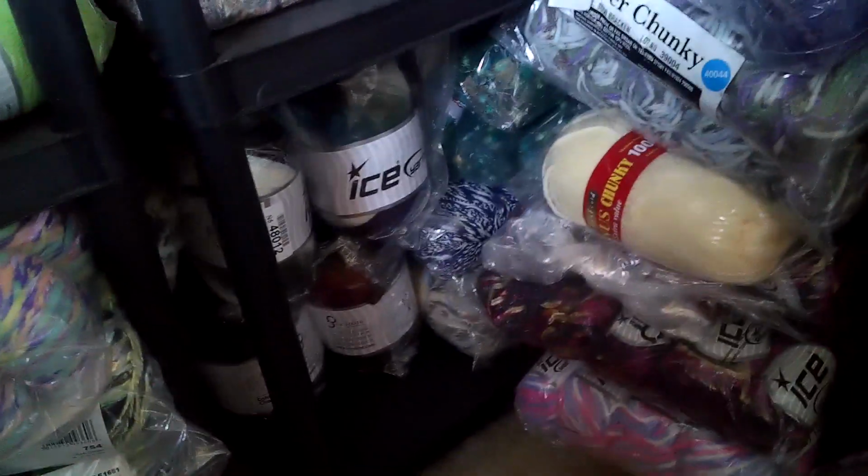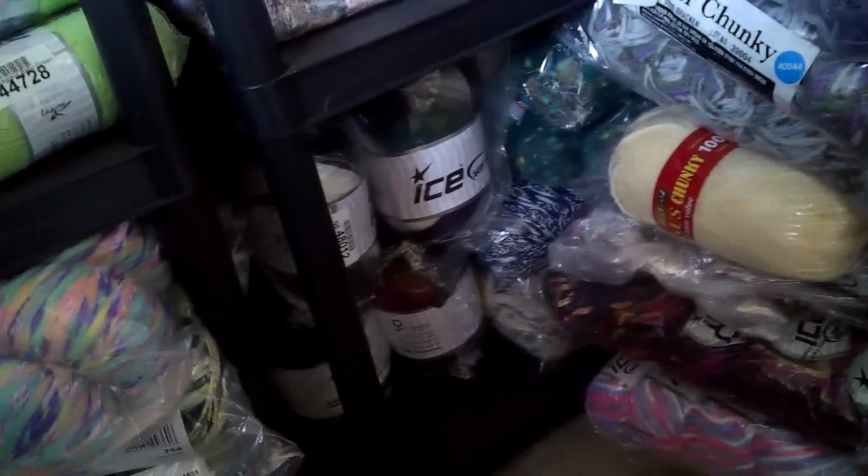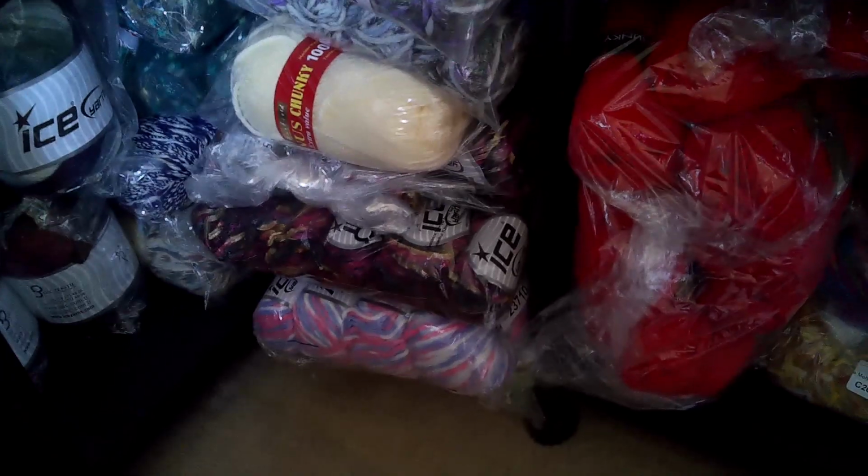And right in the corner, stuffed in the corner there, I've got ice cakes, but they're the chain cakes, so they're thicker. There's a few of those there. And we've got the end of the super chunky and chunky.